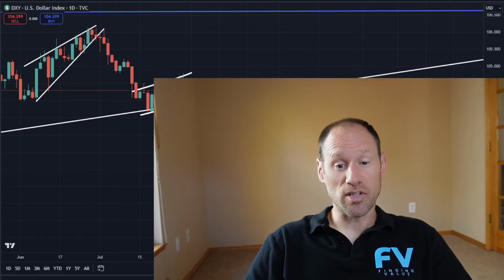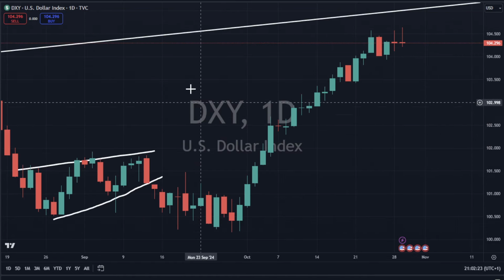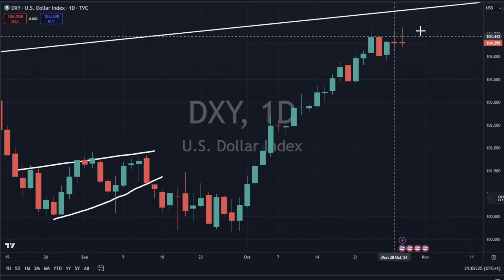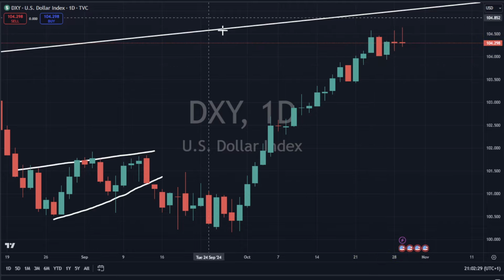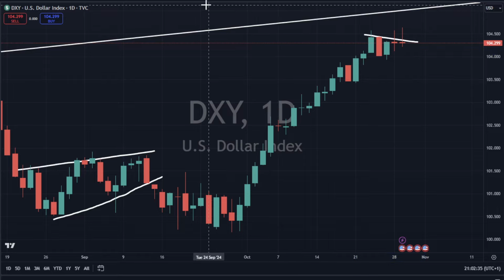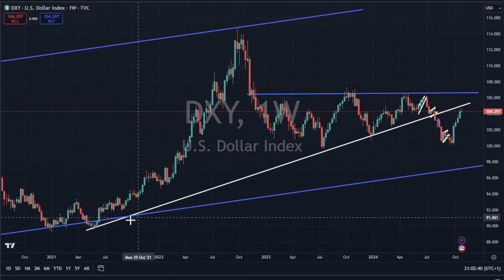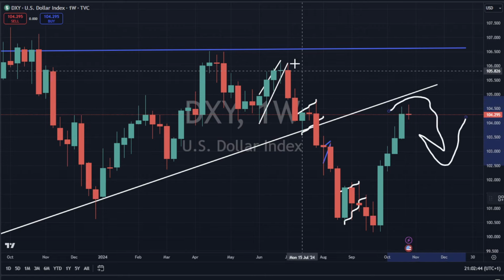Let's dive in. Let's take a look and see what's going on. We've got the DXY here. That's where we normally start, and we've got some sideways trading action. So the dollar's been moving sideways. I don't know if this is sideways action or if we're actually going to dive lower here. It does look like we're coming up and are underneath resistance here. So it could potentially roll over.